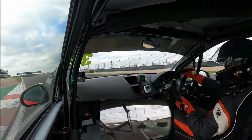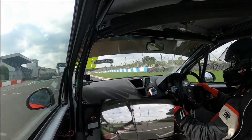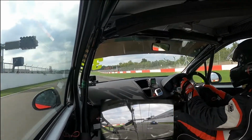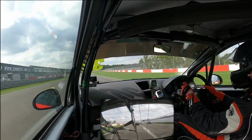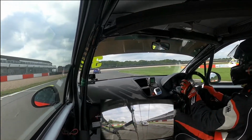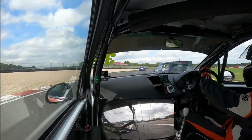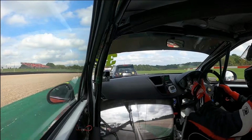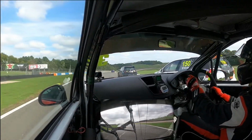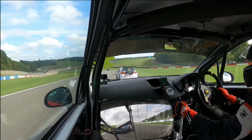Just got compromised coming through there with the Mini, couldn't get past that Mini, so lost a little bit of time to the Fiesta. And then here I'm hitting the limiter again as the car's overheating. So unfortunately I have to start backing off, and here you go, that's when the other Mini comes past, and then also the Golf. I just can't hold them off because I now keep hitting the limiter.